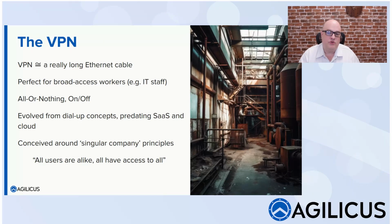The VPN evolved from this dial-up concept, predating SaaS and cloud. The idea was I connect to my company when I'm traveling from a hotel, and it predates the idea I was connected to multiple things like SaaS. It also evolved very much around the singular company principle. I work for my company, command and control. They dictate what I'm allowed to do, my acceptable use policy, and all users are alike. None of those things are true anymore.